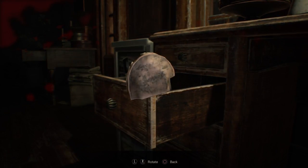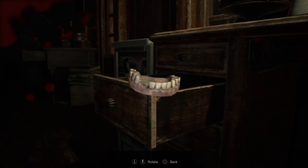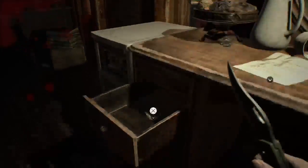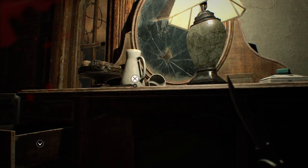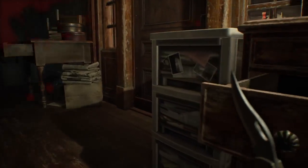Ew, gross. Why did I pick this up? No, stop touching it.